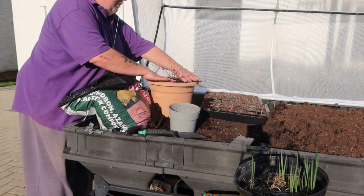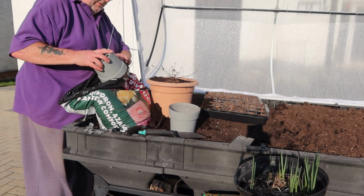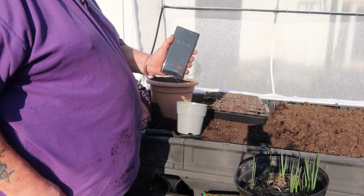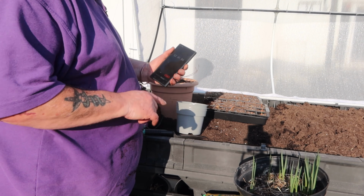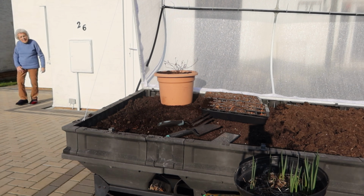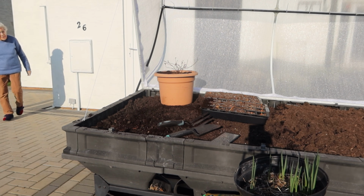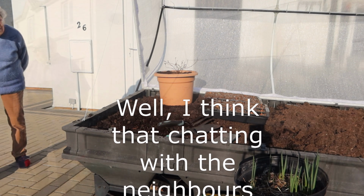That'll do. I'll give it a top up in a minute after I've watered it. So, what are we doing now then? Well, there we are. That's 52 minutes. By the time I've tied it up, that'll be about an hour, I reckon. All right. Just potting on my blueberries.